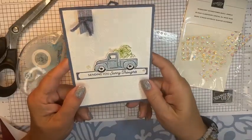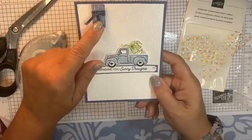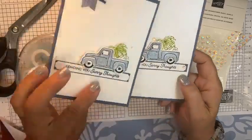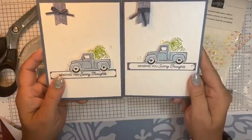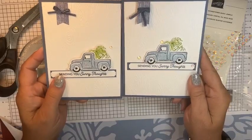So this is it, you guys. I want to know, the knot or the bow? Which one do you guys like best? The knot or the bow?